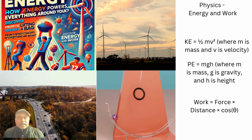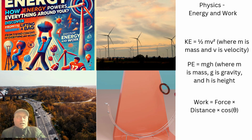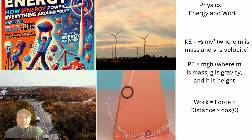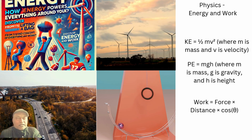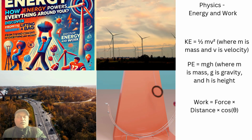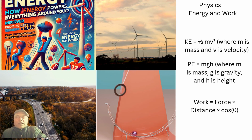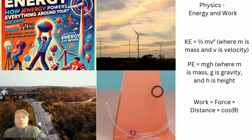Today, I am going to tell about the physics, that is, energy and work. Now, in everyday life, we see a moving car, a person lifting weights, or a windmill spinning. Ever wondered how energy powers everything around us? From a simple lift of a bag to rotation of a giant wind turbine. And what exactly is the work done in physics? Stick around as we break down the amazing concepts of energy and work in the simplest way possible.